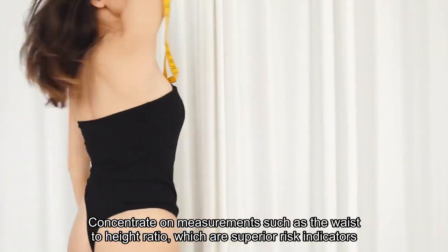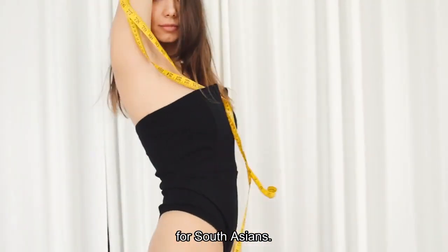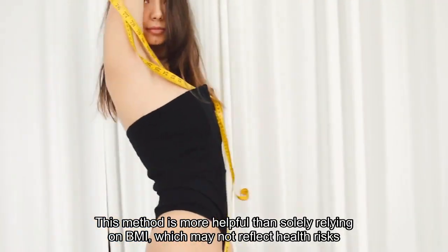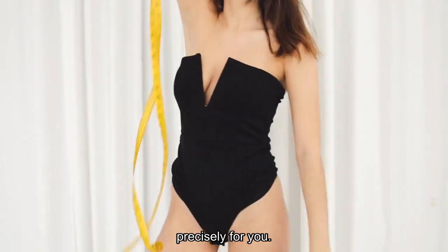Concentrate on measurements such as the waist-to-height ratio, which are superior risk indicators for South Asians. It's like using a speedometer to track your progress accurately. This method is more helpful than solely relying on BMI, which may not reflect health risks precisely for you.